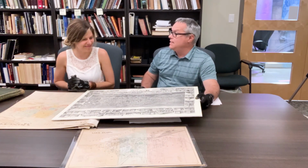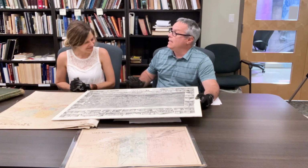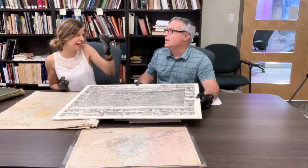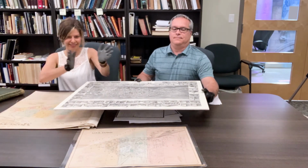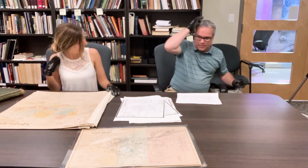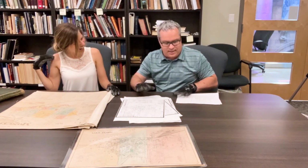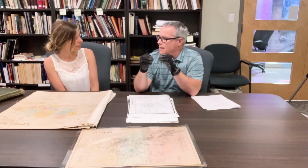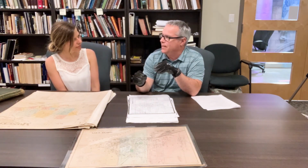So now we have 1881 not there, 1888 it is there. So it was definitely built between 81 and 88. That's five minutes, and we've already determined within six or seven years when the building was built. Unfortunately, there's no other documentation that really tells us definitively, like maps and stuff, between 81 and 88.